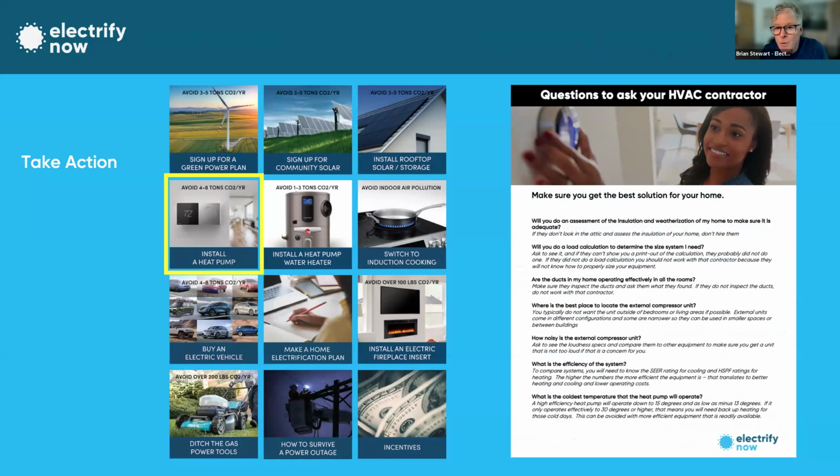There's information on our website that can be really helpful if you're interested to learn more about this, including this sheet here about questions to ask your contractor to make sure you're getting the right equipment.